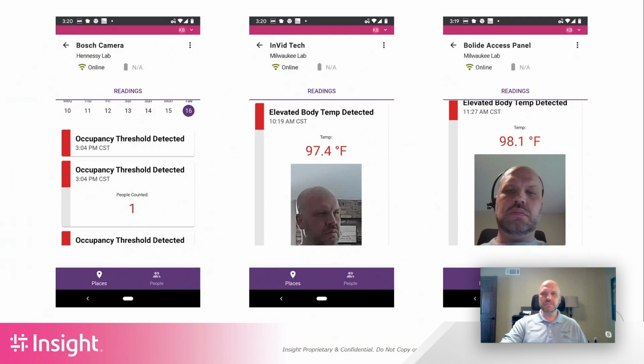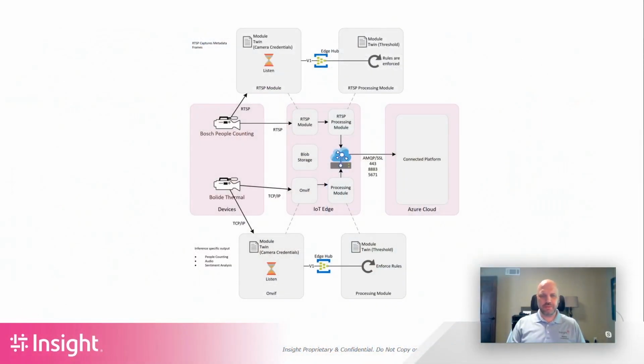Got it. So let's look under the hood. What's in there, right? How did you implement the application? What are the various bits and pieces you're using? Sure. So this is a detailed model of what we're doing on the edge for two of the three types of cameras I just showed you.